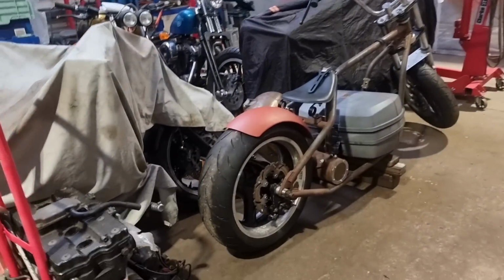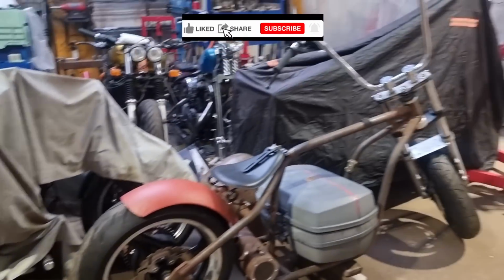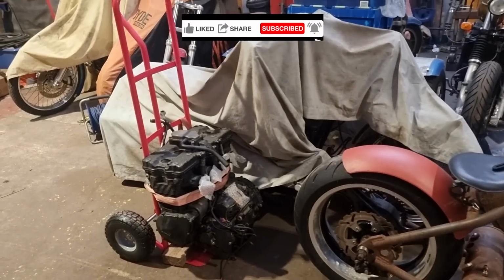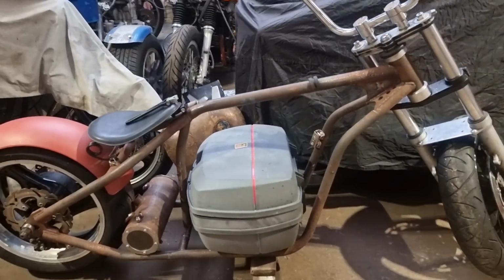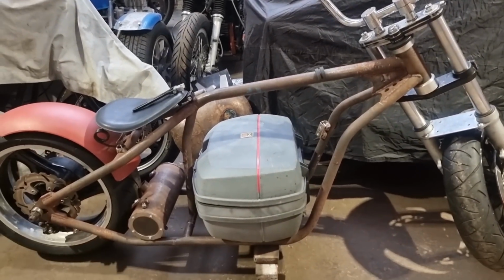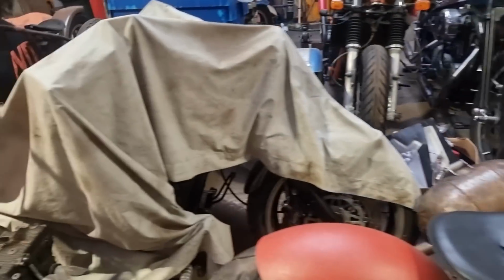Right, let's do sneaky peeks. This is for the new year. We've got our Paws Odd Up Customs frame GSX 1100F. Anyway, 1100 slingshot type thing, and we've got loads to do on that. We're going to get that as a rolling chassis with the engine in and most of it bolted up, so that's something to look forward to.